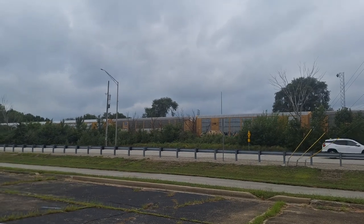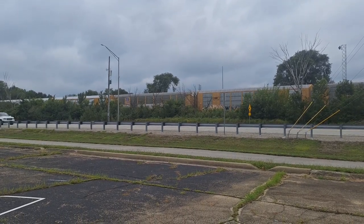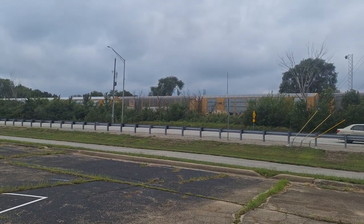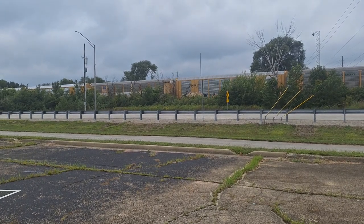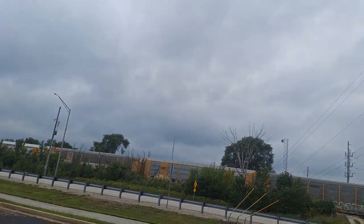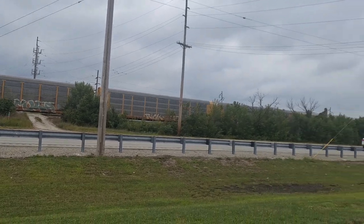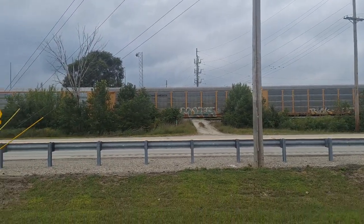It has not moved ever since the northbound, the 2x0 north, the CNM 335, the northbound manifest train, went by. It has not moved. I think it's gonna move. It's not.